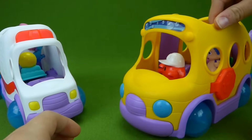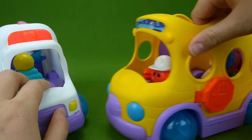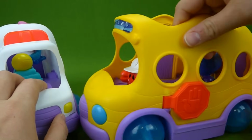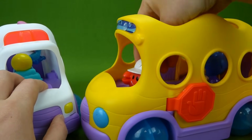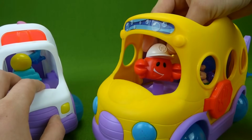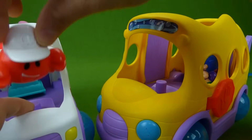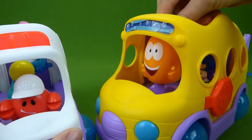Driving the school bus. Can you say the wheels on the bus go round and round? Round and round. Round and round. The wheels on the bus go round and round all through the town. Yay! Okay, little crab, back to your clambulance. Put Mr. Grouper back here.